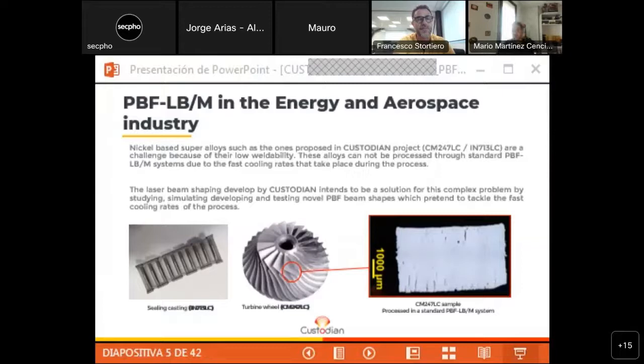Even if we make some components with traditional technologies like casting, some of the components that we are developing are very complex, and the cost of dies is very high. For this reason, in some cases we need to produce them by additive manufacturing, and laser powder bed fusion is one of the techniques that we want to use to produce these components. But at the moment, the alloys that we have mentioned are not processable by PBF, and for this reason the Custodian project and the use case that we have presented aim to overcome the drawbacks related to these alloys and their metallurgy, in order to enable the production of complex components by laser powder bed fusion.